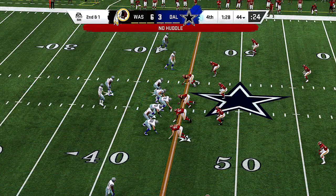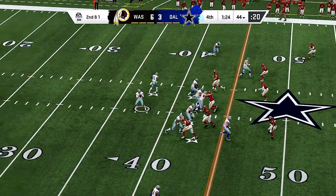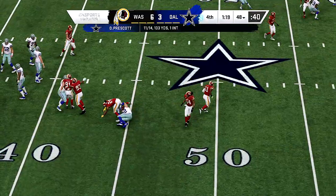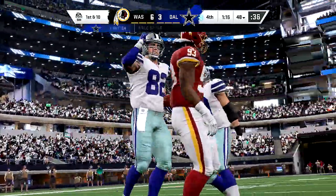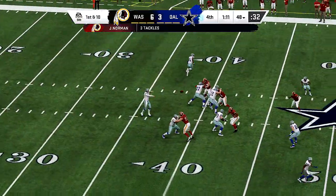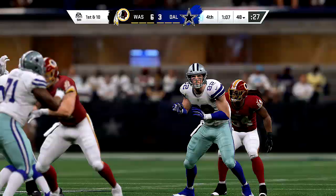Clock running here, under 90 seconds to go. They'll look to throw. This little short throw to Witten, and he'll get it out a couple yards shy of midfield at the 48. 4 yards the pickup, first down. Okay, there's 3 timeouts left, right? Think you got to use one here, don't you? No doubt about it. I'd use one right here.